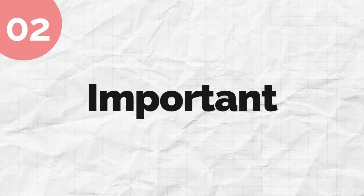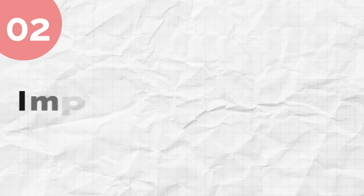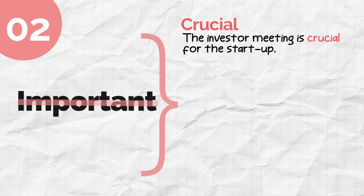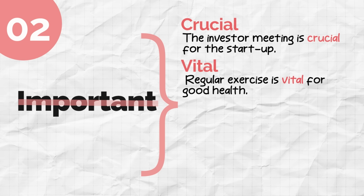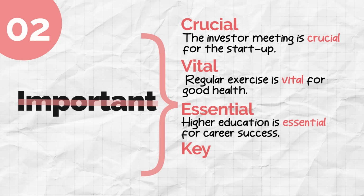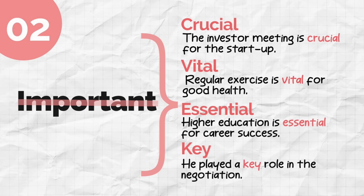Moving on to the next overused word, and that's important. I am sure you use this word quite often in your everyday conversations, right? You can replace important with crucial. The investor meeting is crucial for the startup. Vital. Regular exercise is vital for good health. Essential. Higher education is essential for career success. Key. He played a key role in the negotiation.